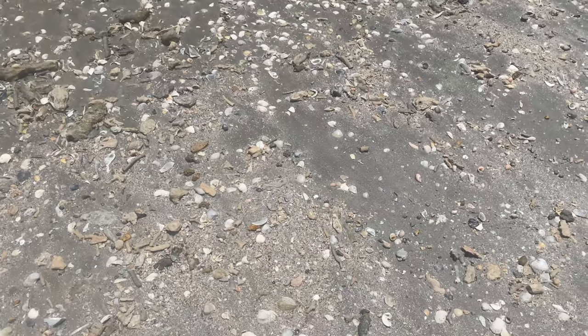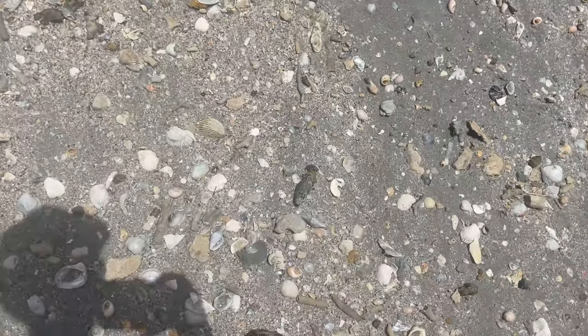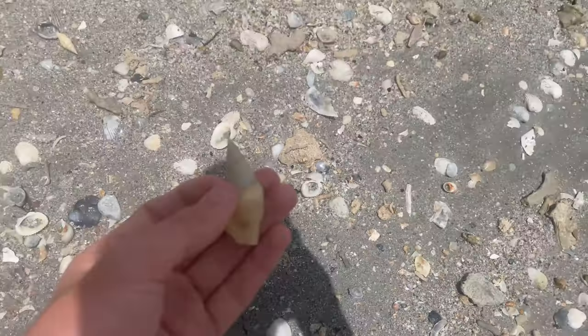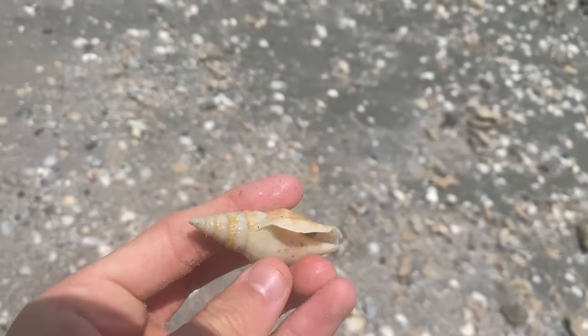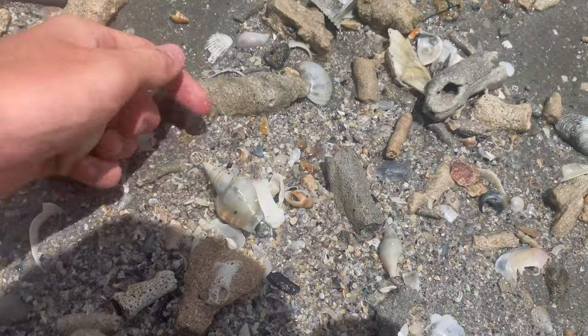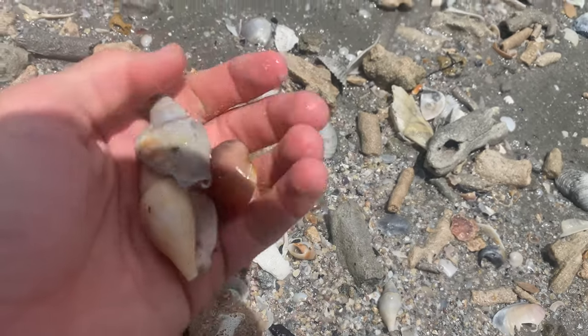All right, we're in the flats here right now, just in front of the water's edge. Got a bunch of strombus here, mainly all these old ones, but I did actually spot a really nice looking one right here. And that sure is really nice. Awesome colors. Incredible. All right, we got another moon snail. What else? Another strombus here. Nice one too. Very nice. Bit discolored. Bit blue.